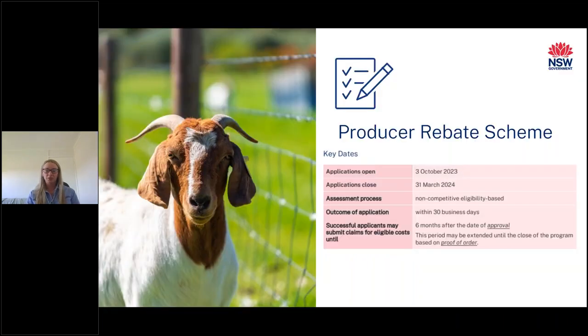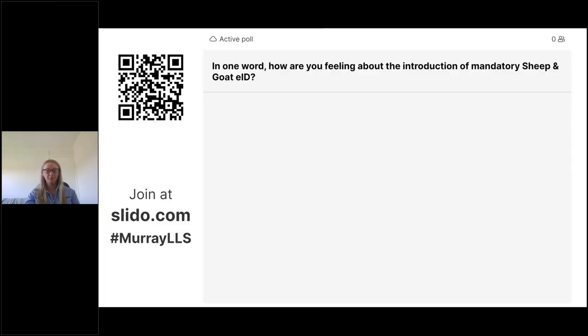So the producer rebate scheme is currently open and is open until March next year. And if you're approved for the rebate, you'll have up to 6 months after the date of approval in which to submit your rebate claim.